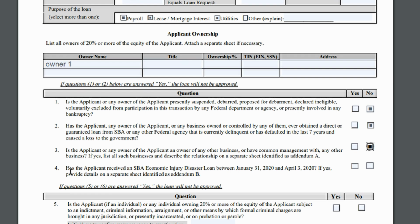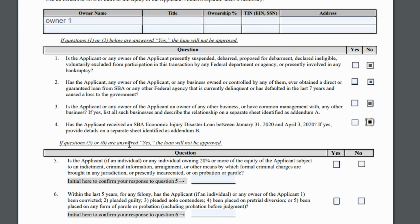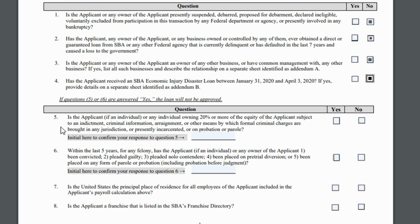Has the applicant received an SBA economic injury disaster loan between January 31st and April 3rd? Everyone's going to be no, because no one has received that yet, despite them saying it'd only be 3 days. All right, here's some more questions. Is the applicant or any individual owning 20% or more of the entity subject to an indictment, criminal information, arraignment, or other means? No. You initial there. Within the last 5 years, has the applicant or any owner been convicted, pleaded guilty, and so on? For most of you, it's going to be no.